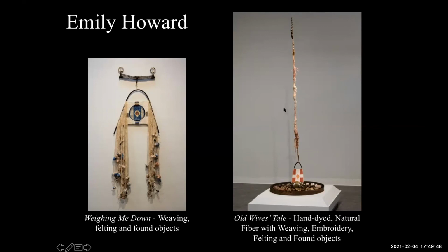The first one, Weighing Me Down, is an installation or wall sculpture. It's 2D and 3D, which I like to work with a lot of different media, as well as somewhere in between a 2-dimensional to 3-dimensional work. This piece began as a look into the history of women's work, so really looking at the history of textiles, fibers, and all of the implications that come along with that.